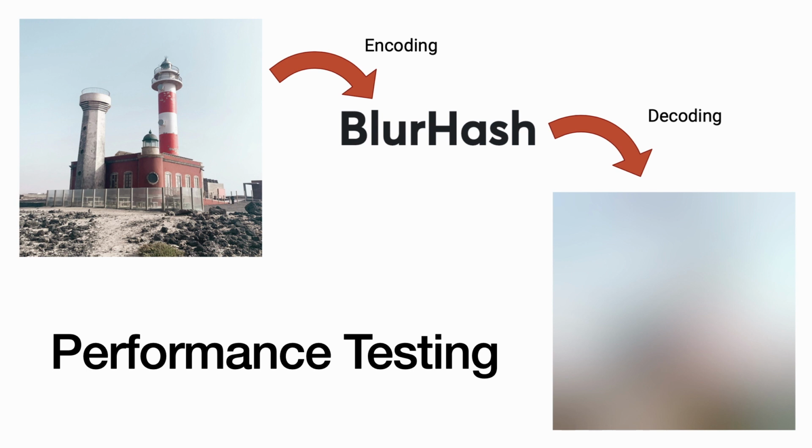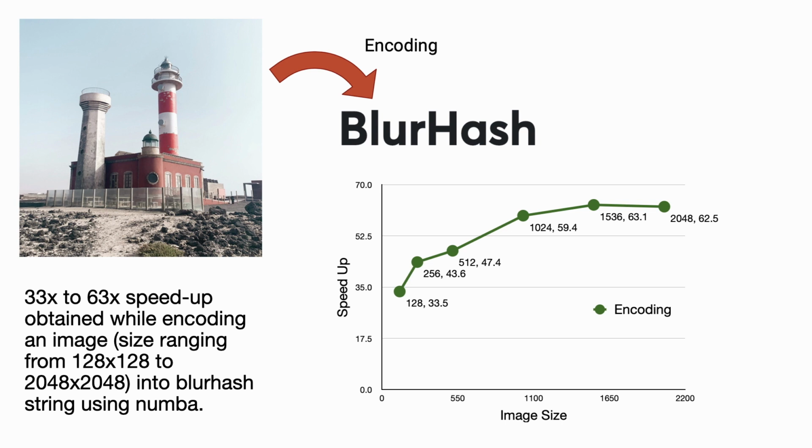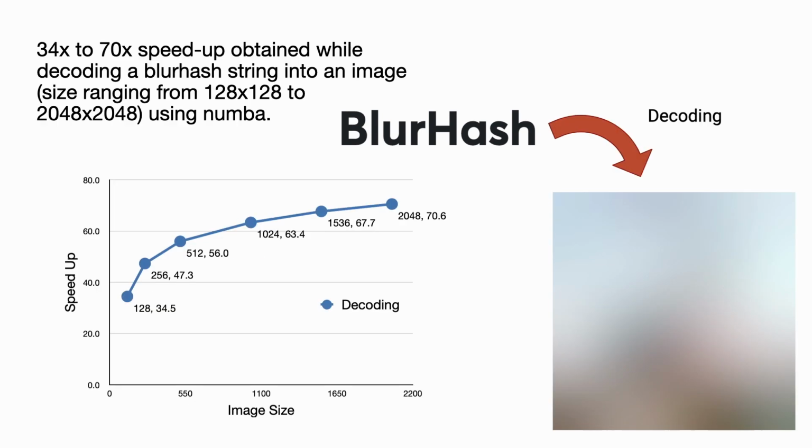I will now share some performance testing results for both the encoding and the decoding implementations and compare it to the pure Python blurhash implementation. As compared to pure Python implementation, in blurhash-numba, there was a speed up of around 33 to 63 times while encoding an image, with sizes ranging from 128 x 128 pixels to 2048 x 2048 pixels. Also, the process of decoding saw a performance boost of 34 to 70 times for the same target image sizes.